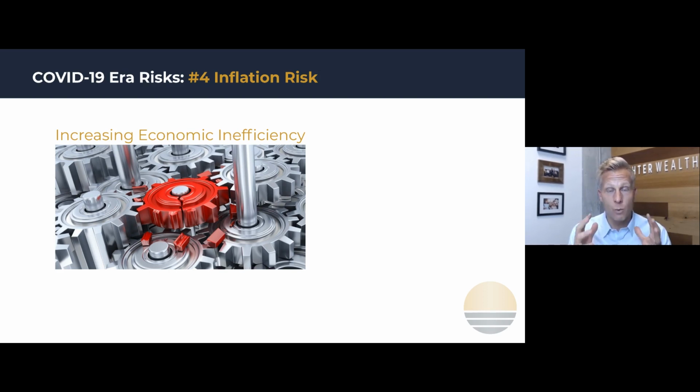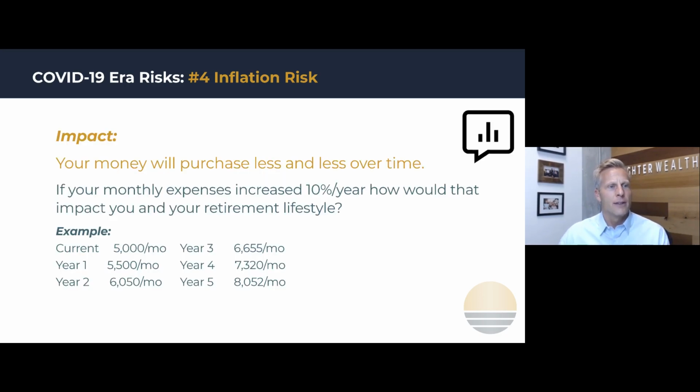As of this webinar date, we're actually doing a better job of putting it back together than I initially thought. But that's one element that's adding to this increased inflation, because as the machine is less efficient, the costs go up, and they push those costs onto you and I as the consumer. And so really the impact for us, let's bring it back to us really quick, is that your money will purchase less over time.